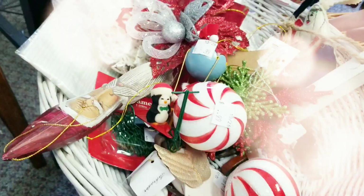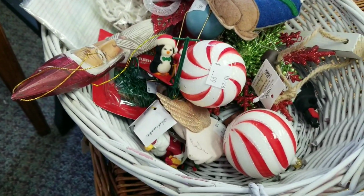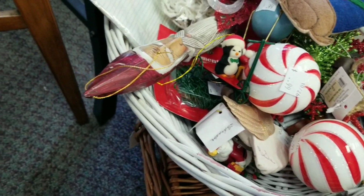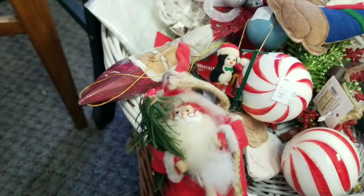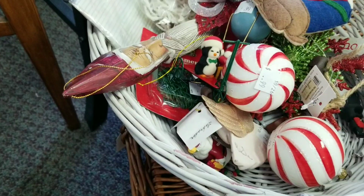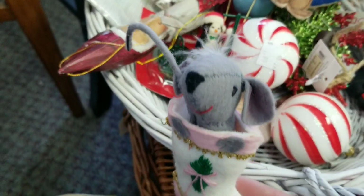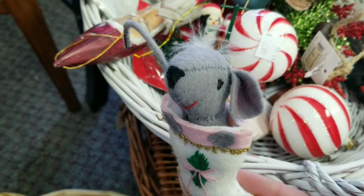That old Santa was cute. He was only $1, but he was pretty dirty, and I knew I just did not have the energy to devote to cleaning him. They were starting to get a lot of their Christmas out. A lot of the ornaments were between $1 and $2, $3. Oh, look at her. She's precious.